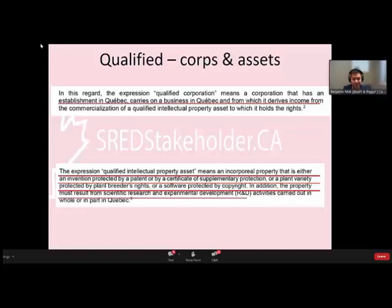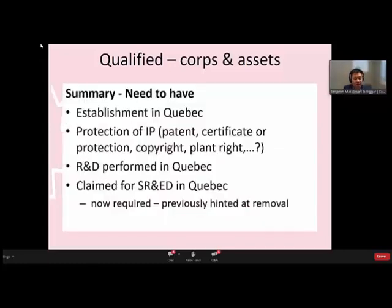And in addition, it must have been as a result of some sort of R&D carried out in Quebec, in whole or in part, and the part, of course, is the prorated or the nexus part, which we will speak about. Okay, so, and generally you need to have some sort of establishment in Quebec, some sort of IP. That R&D was performed in Quebec that resulted in that IP, and you can claim the SR&ED in Quebec, which is now required.